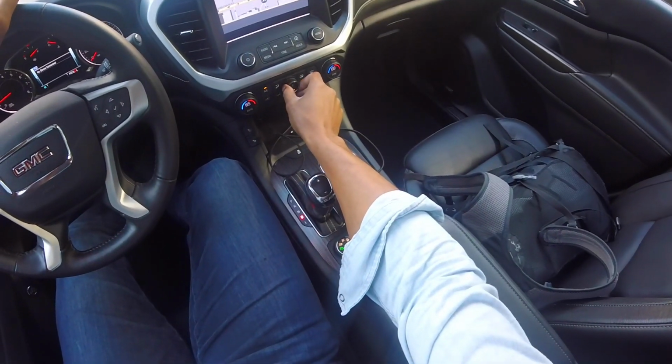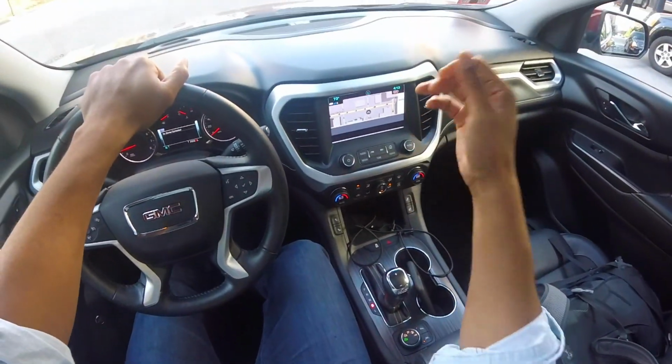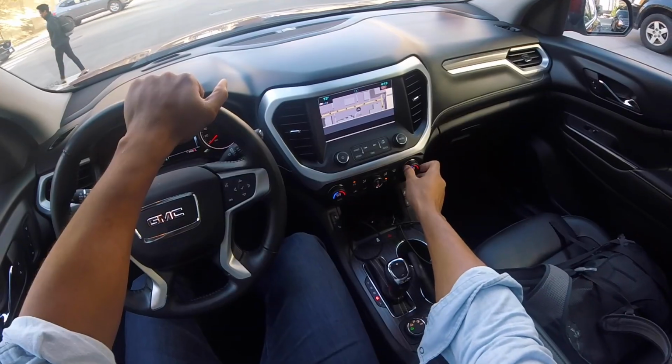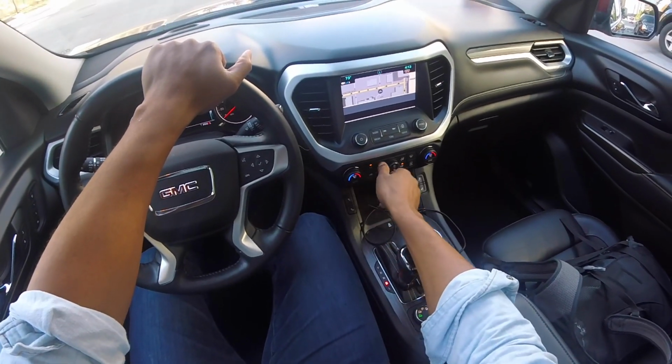So I'm gonna turn down the air conditioning because it seems like an entire weather pattern in here. This thing is strong. I can hear the vents coming on way in the back, which is cool. Actually cold because the air conditioning's on. I'm gonna turn the temperature up because it's getting hot in here.